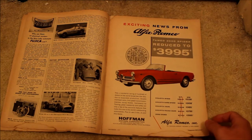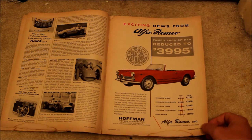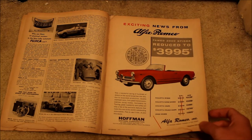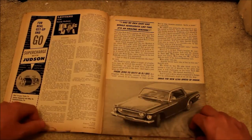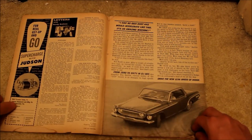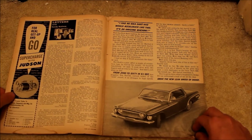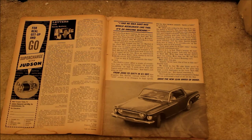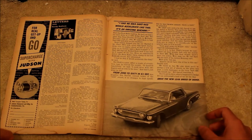Same thing with the Fiats. I don't remember which exact model. And advertising a supercharger in 1961. It's slightly before they got famous.